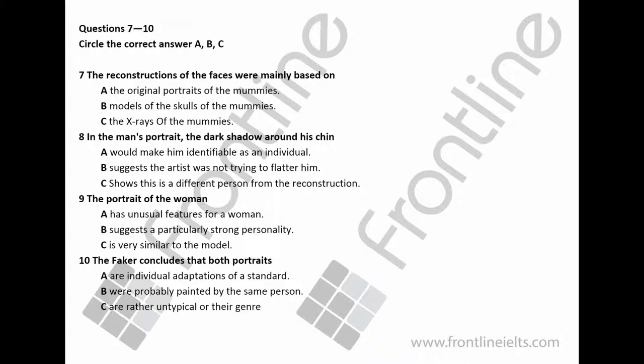In the reconstruction, the right eye was slightly higher than the left, and this was the same on the portrait. But on the portrait, the eyes were very large, which is standard with many of the Fayum portraits, while in the model, they were longer and narrower. The portrait of the woman appeared to be even more of a standard type, with her large eyes, straight nose, and small mouth.